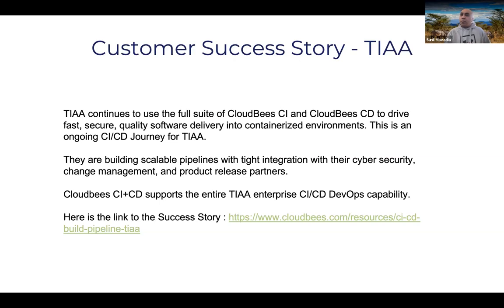So I want to give you a quick customer success story. TIA is a large company that I think most people know. Today, they use CloudBees CI and CD to drive their software delivery right into containerized environments. It is an ongoing journey for TIA, but at the end of the day, they're using the platform to increase the velocity of delivery of their applications. And they're a worldwide company today, right?